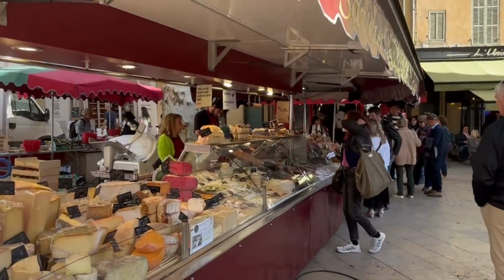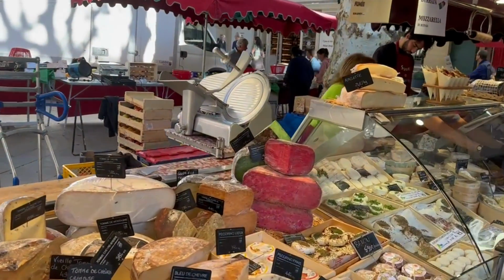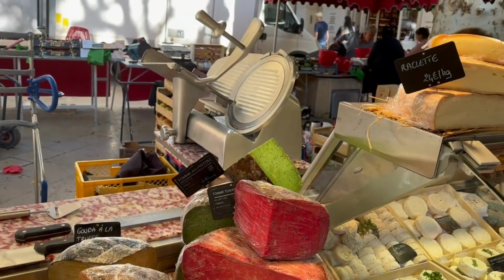What do you think that red cheese is up there? Do you see that red and green cheese? Yeah, check out this. Super colorful. Anybody know what this is? It looks like a dragon fruit, honestly. This would be tomatoes and pistachio cheeses. Interesting. Oh yeah, there's a green one right behind there.